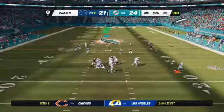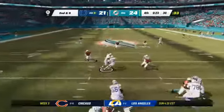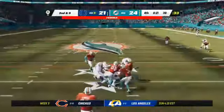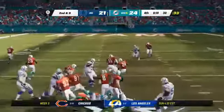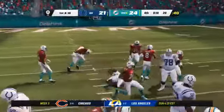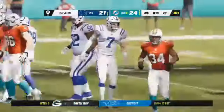Back to throw. Wentz. And now a fumble. The ball's out. And this is picked up by the Dolphins. And this return is going to be halted right around the 28-yard line.